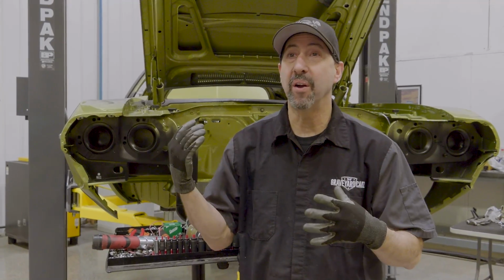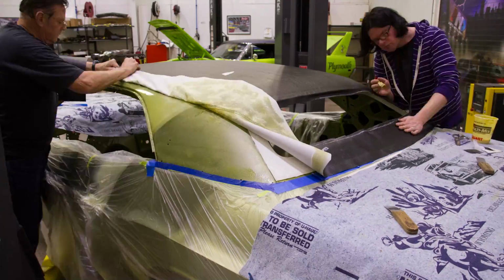Larry's all done installing our vinyl top. Did an amazing job. Car looks fantastic. So now I can get my hands back into the game and get going on this firewall. So that's what I'm gonna do now. I'm gonna build out the firewall in the 70 Dodge Challenger.